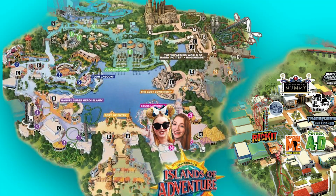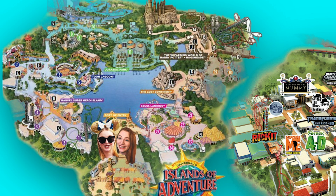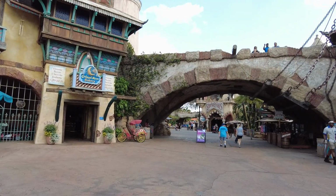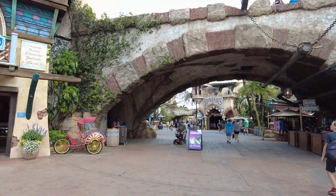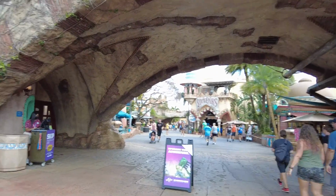All right, we've made it to Port of Entry, which we did walk through this morning when we were here for early entry. But Port of Entry is going to be sort of just the entry land. There aren't any rides in this land. It's all food and shopping, which is fine by us. So we're going to check out some of the biggest stores in either Universal park, which is a must-do on any Universal day, is shopping in here. And a couple other things like coffee.